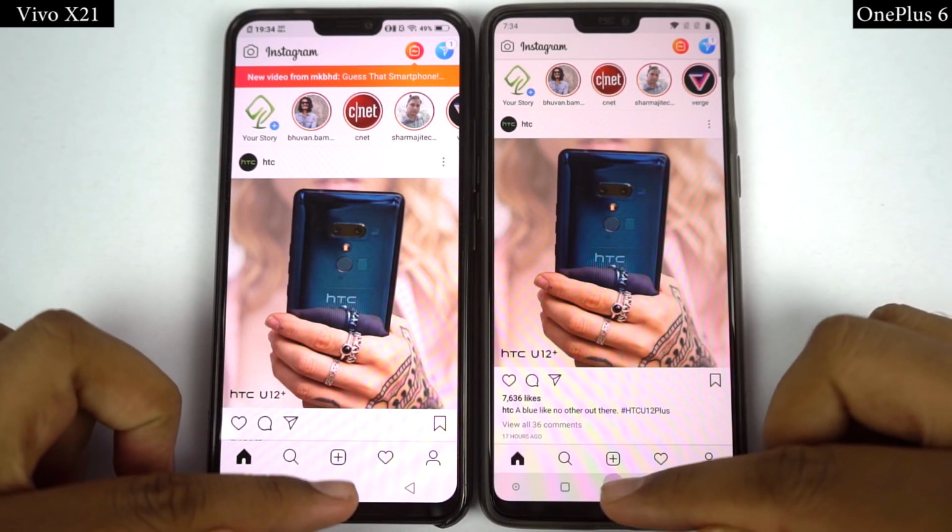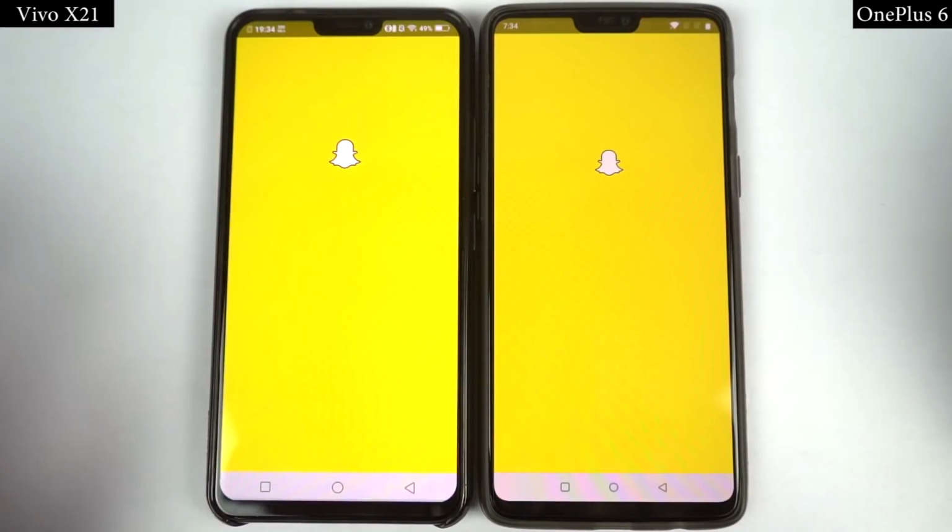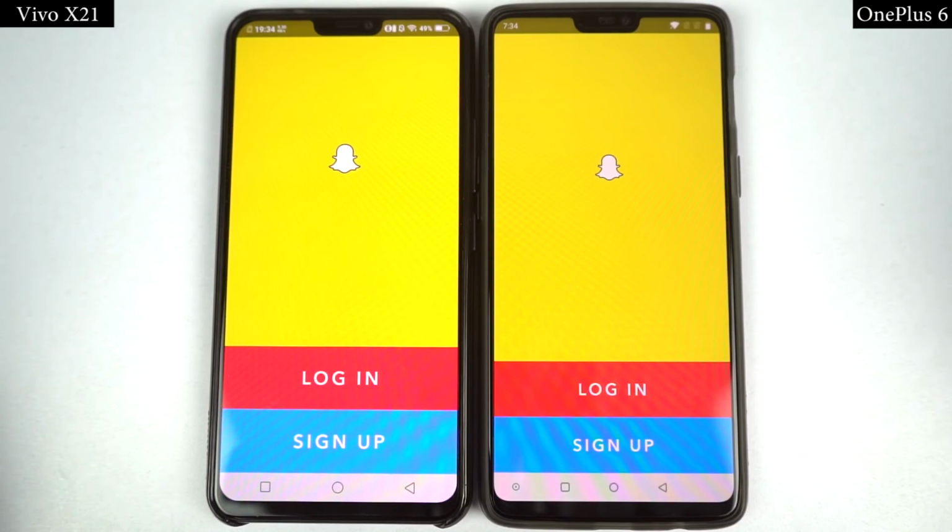In the speed test, there wasn't a huge difference between both the phones, but for some applications, OnePlus 6 was noticeably faster. So for the speed test, OnePlus 6 is the winner.